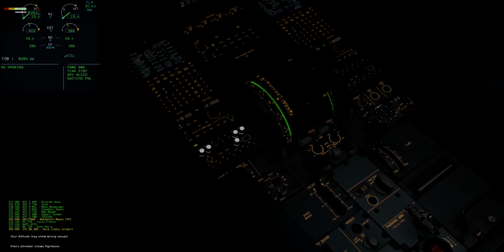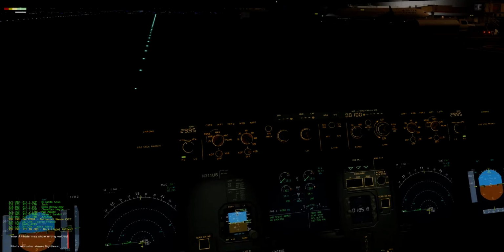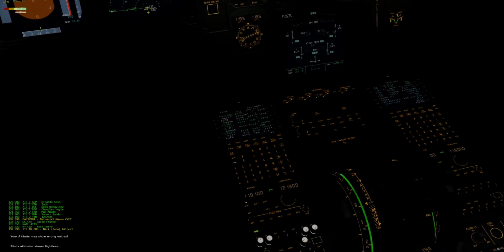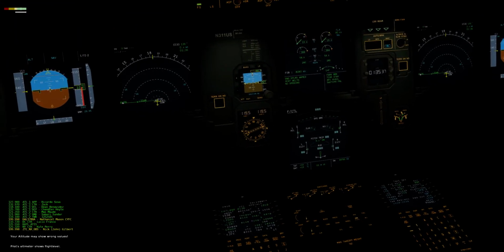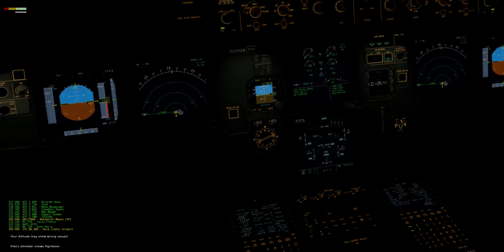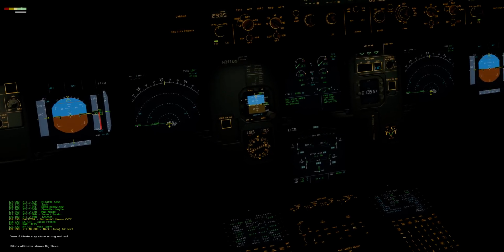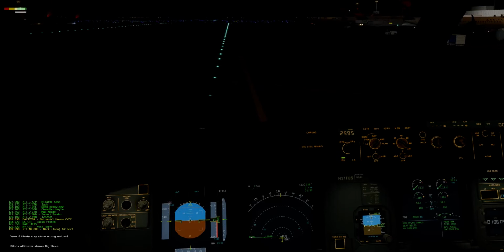Delta 1978, ready for taxi, south side, alleyway 1. Delta 1978, contact Atlanta ground 121.9, bye. Ground 121.9, thank you, Delta 1978, bye. Atlanta delivery, Air Canada 1567, ready in the north, 3. Air Canada 1567, contact Atlanta ground 121.9, bye. 121.9, goodbye. And delivery, Delta 549 is ready on the south side, holding short, Lima 4. Delta 549, roger, thank you, contact Atlanta ground 121.9. Over to ground 121.9, good night.